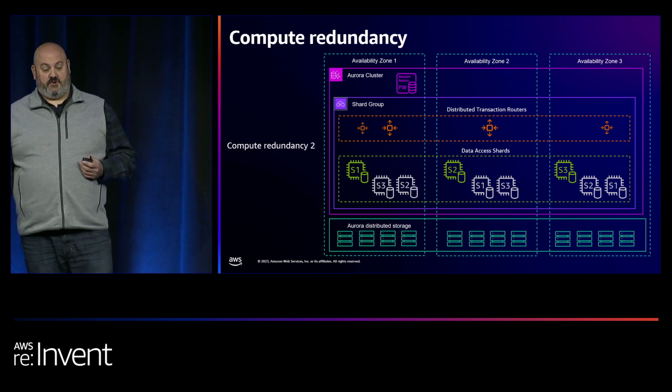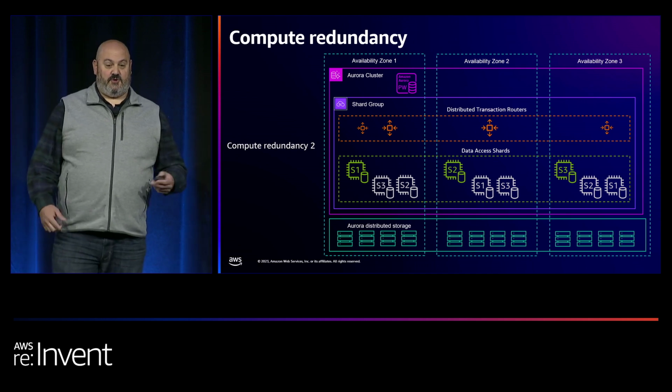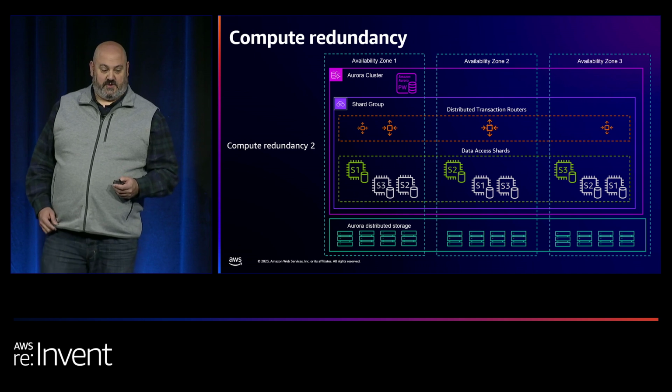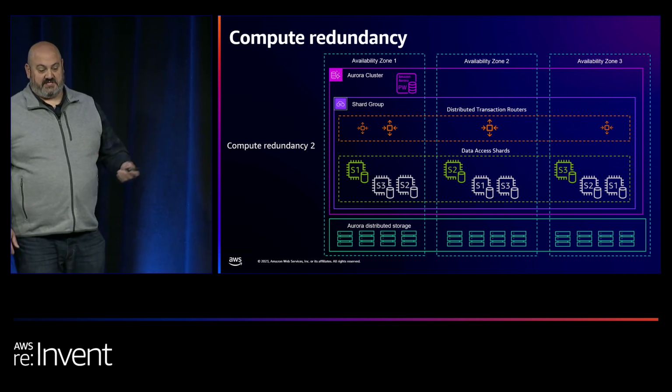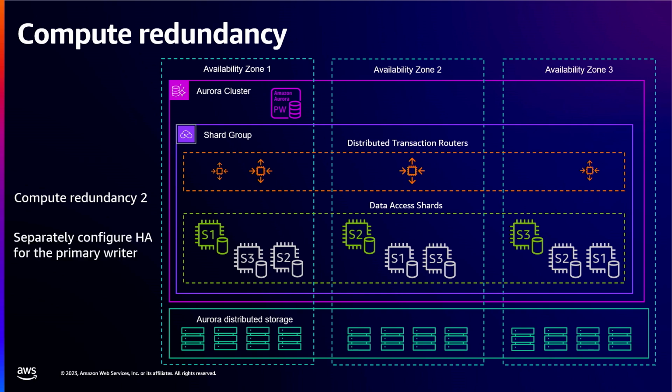Then, of course, compute redundancy 2 is we give you a failover target in 2 AZs. All right, so you can have 0, 1, or 2 based on how much resiliency you want. Of course, you do need to separately configure the primary high availability for your primary writer using typical Aurora read nodes. Those are in the cluster, but not in the shard group configuration.